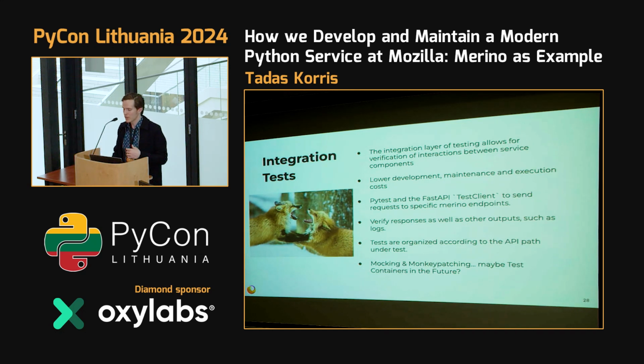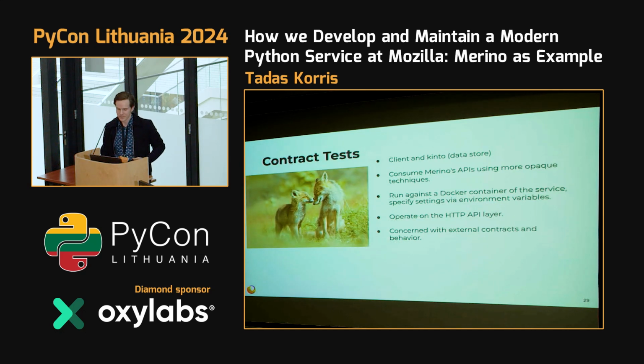Integration tests allow for additional verification between our different service components with a little more opacity. So I mentioned the FastAPI test client. We use this to send requests to Merino internally. So again, we just verify responses and make sure the outputs match, as well as we do some log checking. We do some integration testing to basically intercept and verify that if we have errors, that the right errors are propagating and going to Sentry, for instance, or that our Telegraf metrics data is being output in the way that we expect as well.